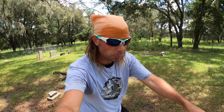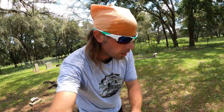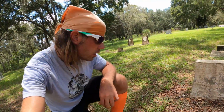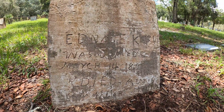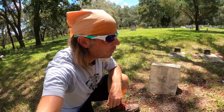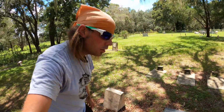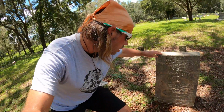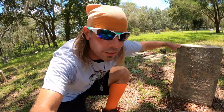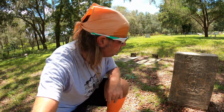Seeing some more tombstones here that are hand scribed. Very interesting. I can read these ones. Let's take a closer look. These graves date back to the 1800s, the later 1800s. Died in 1902. This one is really hard to read.